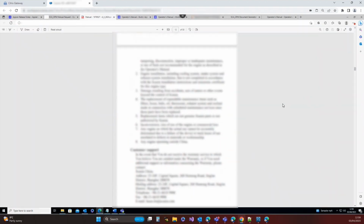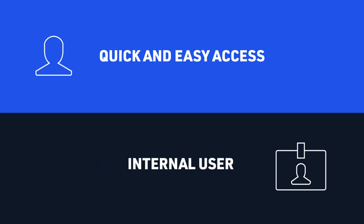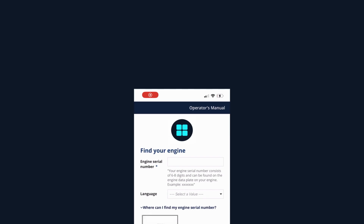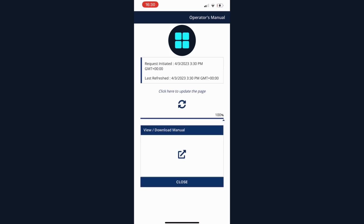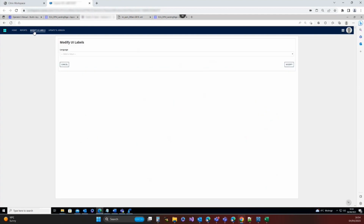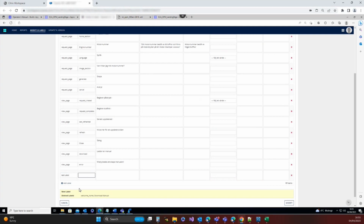The OPM solution is designed for 2 distinct personas: the end user of the engine, who needs quick and easy access to engine manuals, and the internal user, who could be either a technical writer or an internal manager. The OPM solution makes it easy for the internal user to keep track of manuals and ensure they are up to date and easily accessible. For the internal manager's use case, we've included a reports function that enables the manager to follow up on business-specific KPIs and ensure everything is running smoothly.